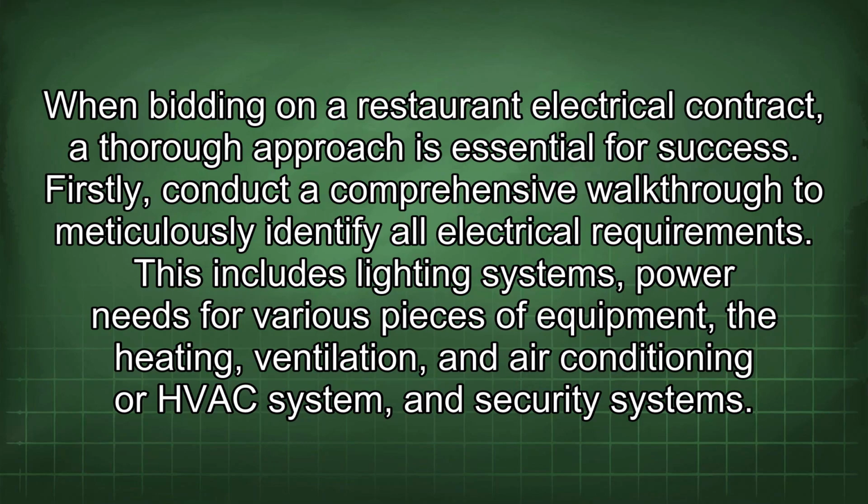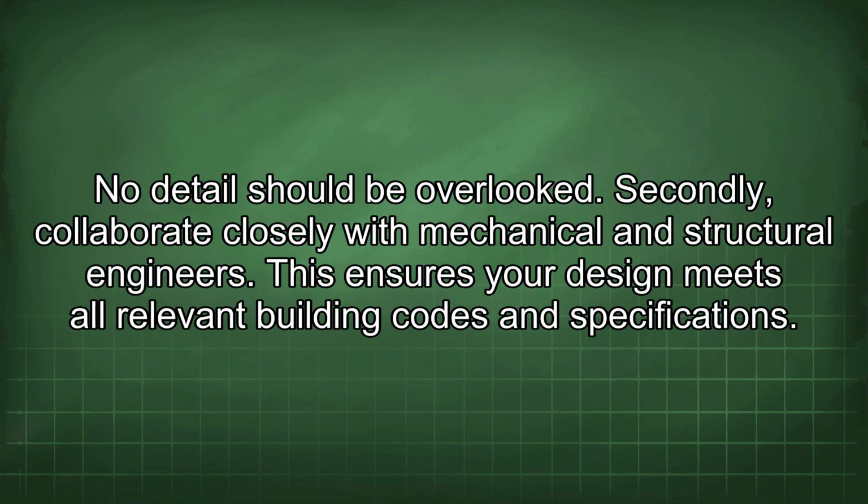When bidding on a restaurant electrical contract, a thorough approach is essential for success. Firstly, conduct a comprehensive walkthrough to meticulously identify all electrical requirements. This includes lighting systems, power needs for various pieces of equipment, the heating, ventilation, and air conditioning, or HVAC, system, and security systems. No detail should be overlooked.